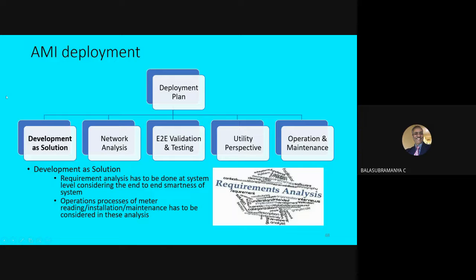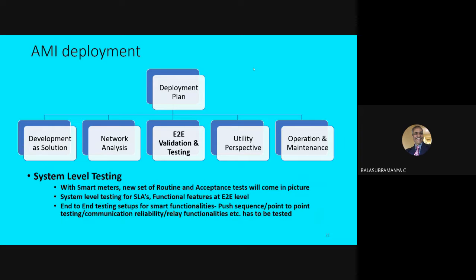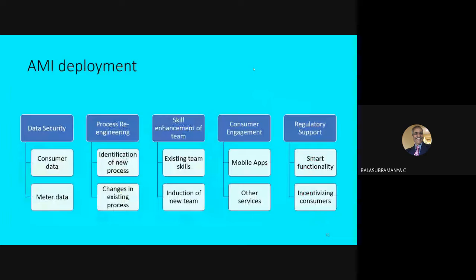Here, the development solution, network analysis. This is the deployment plan, how you can mass roll out the AMI. Make a development solution, analyze the networking, E2E, that is, end-to-end validation testing, utility perspective management, operation and maintenance. All these things have been further discussed, which probably I have discussed yesterday also. The repeated ones I will just remove, and then we can go for the deployment scheme, like how the deployment is done.